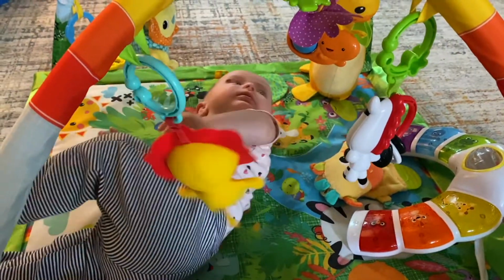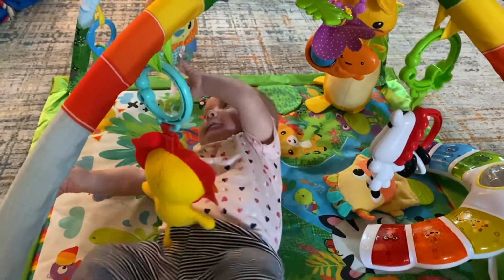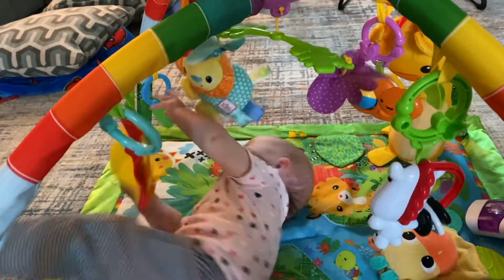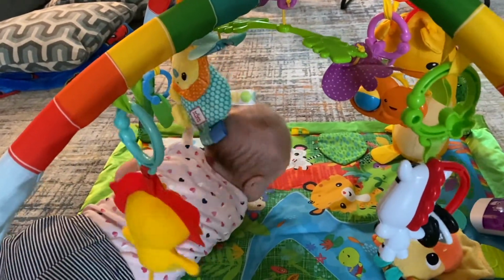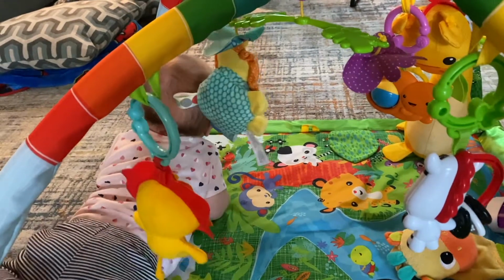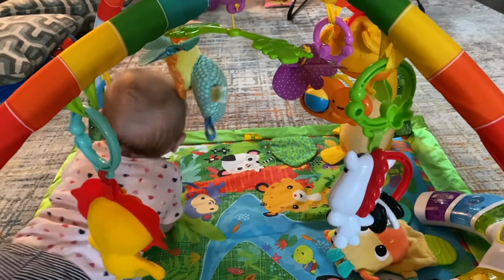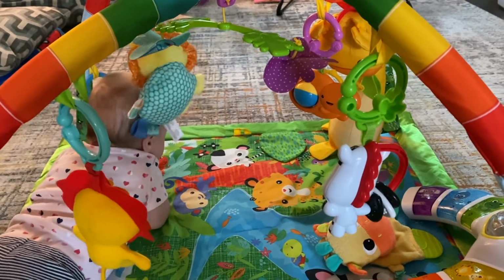So I'll show you what she does under it. She reaches for the toys. I like that you can change the toys out. Like I said, I'm not sure which toys came with it, but it's great. You should definitely have a little play gym. Bridget loves it. She is rolling over now, so she'll roll over. She's reaching for them. She's starting to grab them. She definitely rolled herself over, and she's starting to look at stuff. So she definitely loves this. She's really starting to use her hands to reach and grab, which is great.